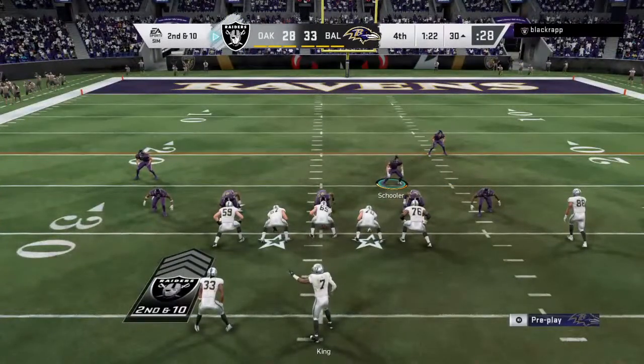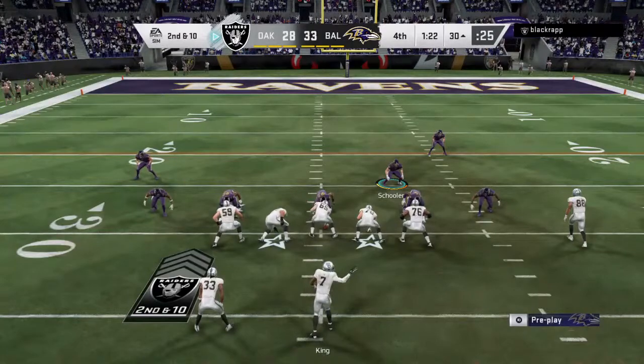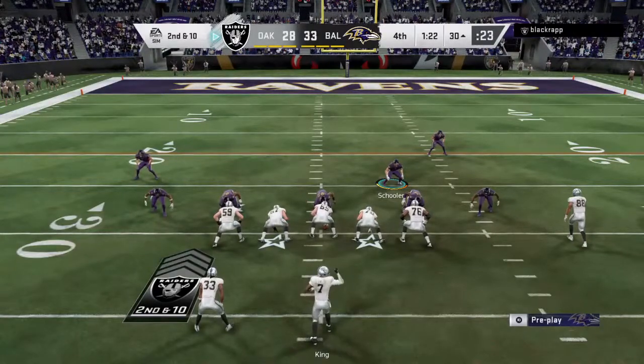52's the mark, boy, 52. You got to get the ball, D. Get the ball right here, let's go. Where's 52? Watch 52.